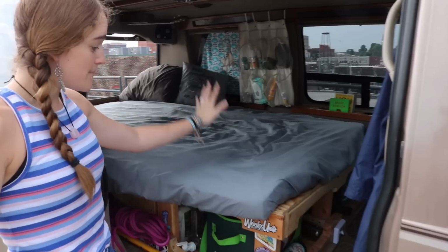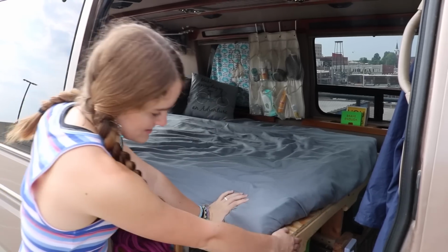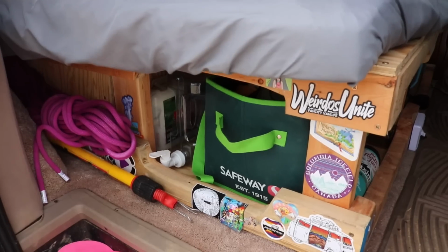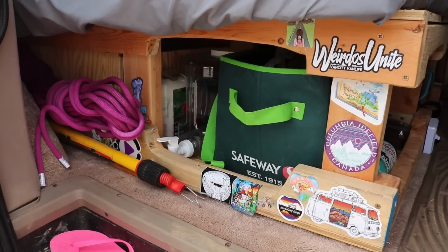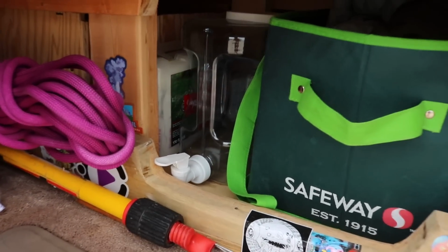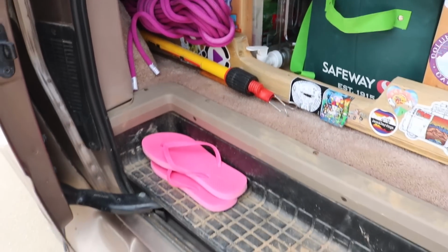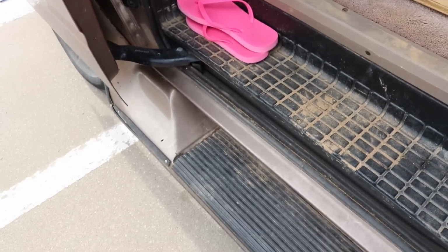Let's get started with the main part of the van, which is the bed. My boyfriend and I made this with just a bunch of plywood, put it all together in a matter of a few weeks. I've got just a little Safeway box with all my jackets and things, little container for water, as well as a first aid kit. And then right by the door, I always keep a pair of flip-flops so I can easily jump onto the ground when I wake up in the morning.